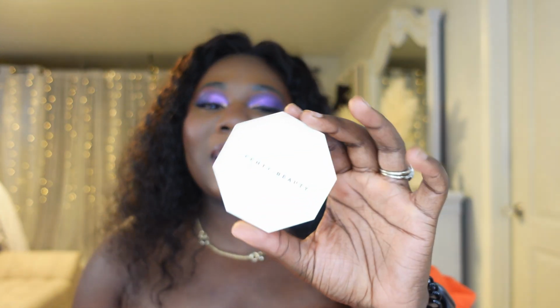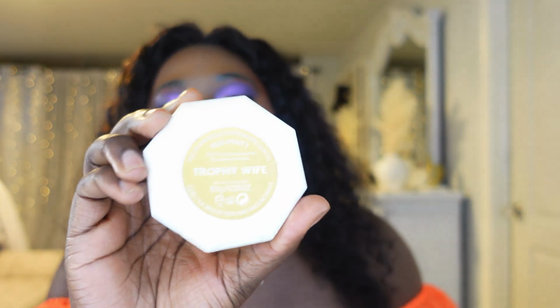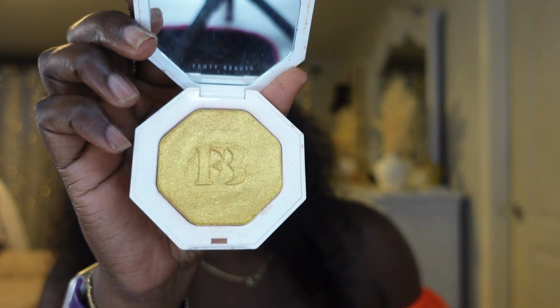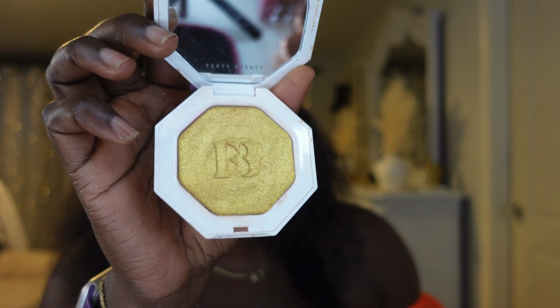Now it's time for highlighters. I have two highlighters to recommend. I feel like I've been doing a lot of the recommendations in twos apart from the foundation, but I have two to recommend. The first one is Fenty Beauty. Guess what it is? Trophy Wife. Let me show you how beautiful this is, and you can use this as eyeshadow and it gives you the most beautiful golden eyes. If you want a true gold eye, Fenty Beauty Trophy Wife, this highlighter, oh my gosh, it's just amazing.